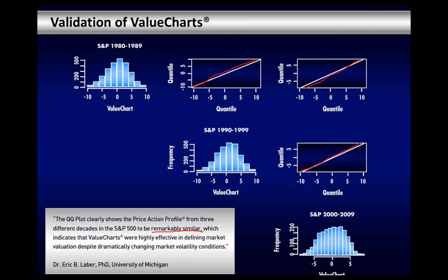Now, before we continue, let me tell you something. Just because a market is undervalued does not mean you want to buy it. Just because a market is overvalued does not mean you want to sell it. Okay? It's not that simple in trading. However, when you combine value charts with price charts, when you combine it with other indicators, including momentum, it can be extremely powerful. All right? So you don't want to look at value charts as, oh, it's undervalued, time to buy. That's not how they work.